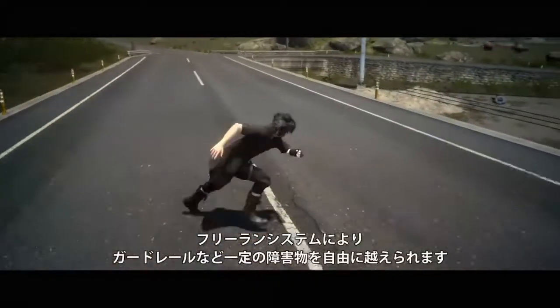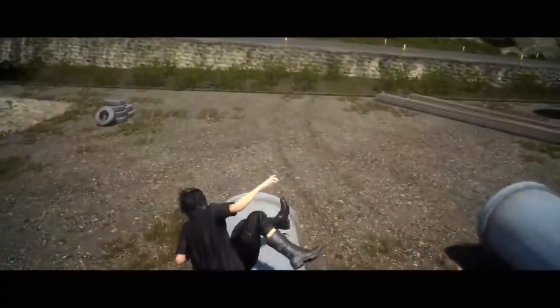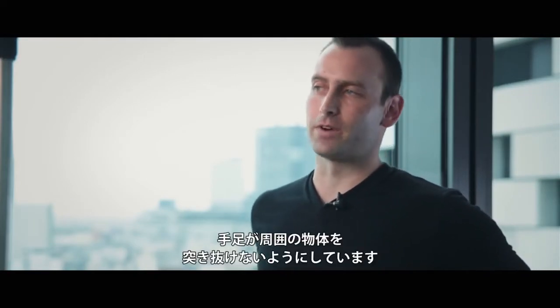We've got a lightweight parkour system, so you'll have some freedom to navigate over fences and other obstacles. Humans and monsters will look around dynamically. We do a good job making sure that limbs, etc. aren't going to penetrate the environment.